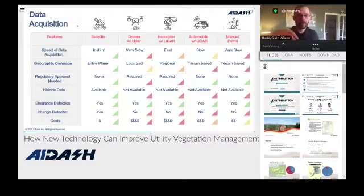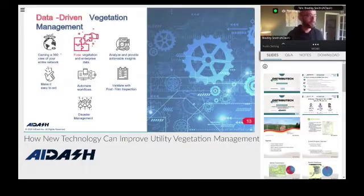You can do all of that, and the price point also. When you're talking about reducing costs, improving reliability, it's that multi-factor high yielding activity. So reducing costs is one of those things that has to be core to what data-driven vegetation management does. So when you think about that, satellite costs aren't that expensive. Satellites are already up there. Just need to take the pictures and analyze them.